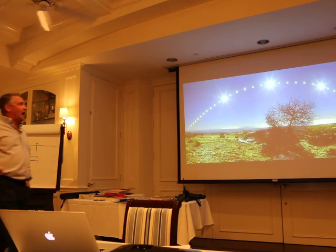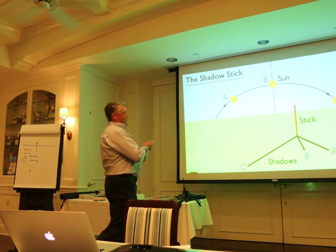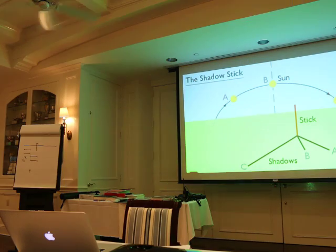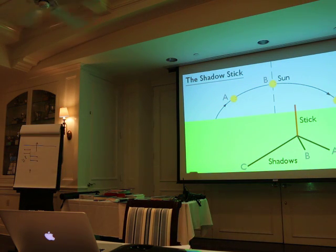Okay. Here's a neat trick, by the way. If people aren't familiar with the shadow stick concept, Joe, you probably are because you probably learned this in Eagle Scouts, right? This is how you can find out where true north is. And basically a sextant does the same thing as you do with a shadow stick. So what's the shadow stick concept?